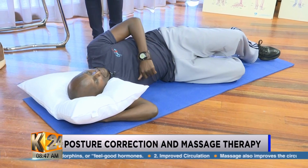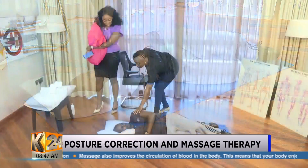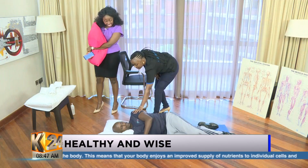And then this upper back should be tilted at an angle. You should, really? Not this way. It should be tilted at an angle.